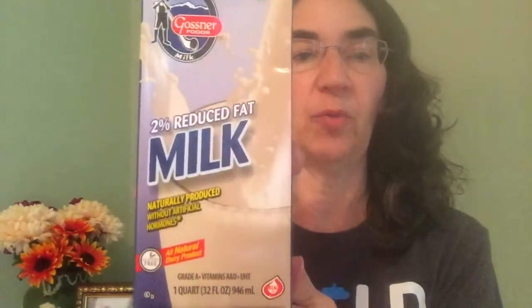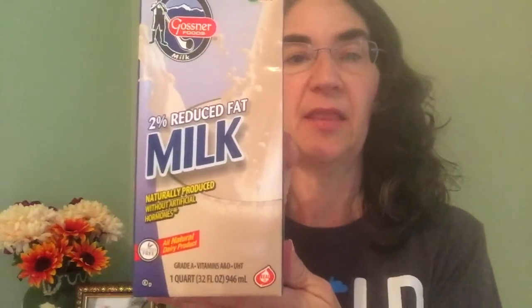Okay. So they also, I normally drink 2% milk. The other day they didn't have 2%, but I'd already picked up a couple of these. So I have a couple of the 2%. Then while I was there, I went ahead and picked up a couple more of the whole milk. And also they have the 1%.